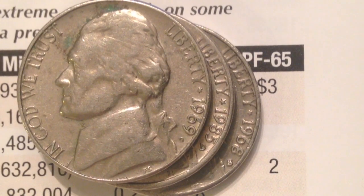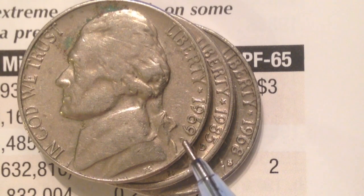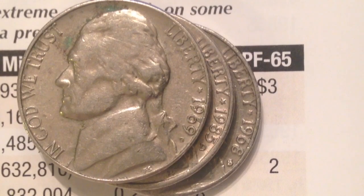Today's video is going to be about the 1969 Jefferson Nickel. So I came across this one right here while coin roll hunting. As you can see, it's got a very small mint mark on it. The D mint mark right there is much smaller than the 1985 D and 1986 S that I've got right here for comparison. So just look how much smaller that one is. That got my mind thinking and researching about the 1969 Denver Mint Jefferson Nickel.